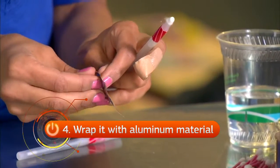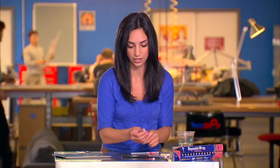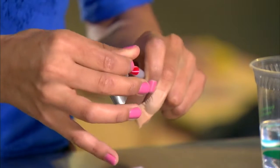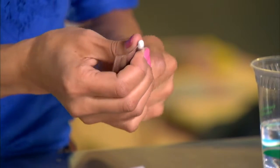At Tech Shop, I found this aluminum tape, which you might be able to find at a store like Home Depot or other hardware store. So just wrap that aluminum tape around the pen and make sure it's touching the Q-tip. That's crucial.